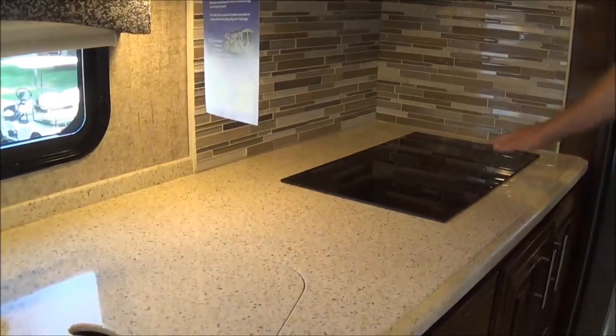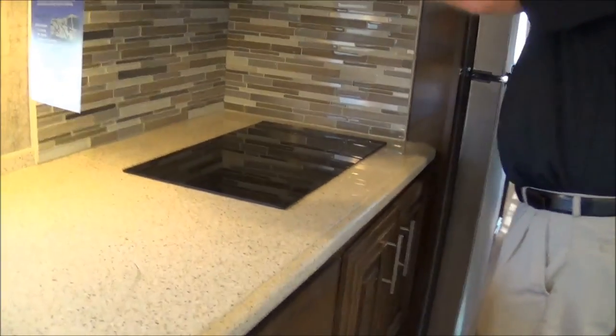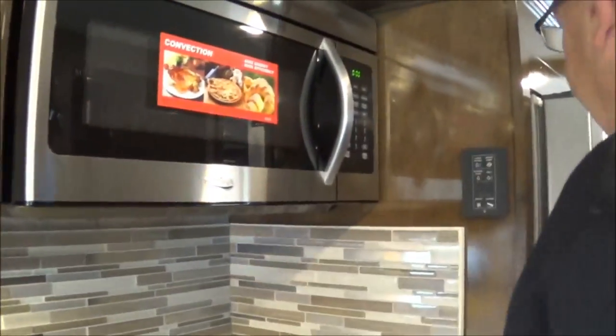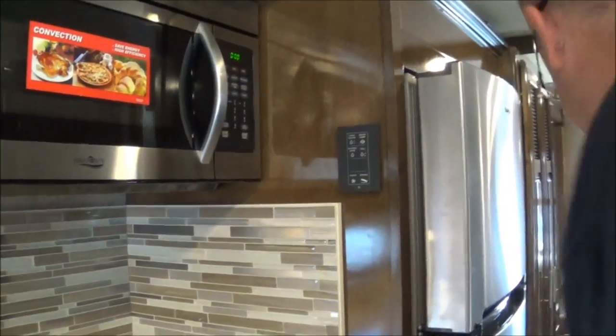You come over here, you have the two induction cooktops here as well for you. So it'll heat up the food real quick for you. You have your convection microwave. So this will also do your baking. It'll do the microwave. It'll do everything you can do. It makes it a lot easier. Here's another one of the controls that you can control the stuff back in here.